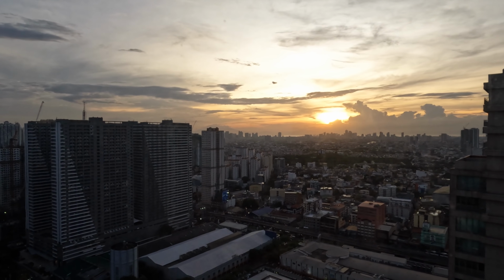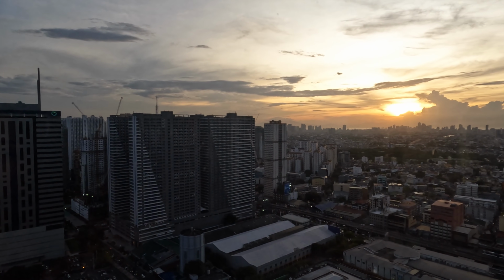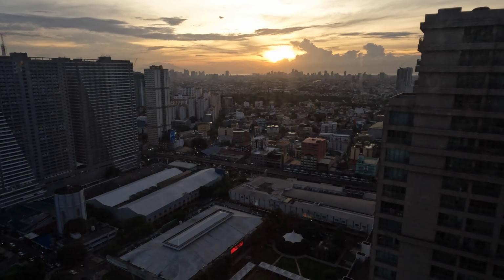So guys, inabot na kami ng gabi dito. Look at the view. Oh my gosh. But can you imagine at night, all of this will be lit up. It's really accessible to the public transportation system, like the LRT or MRT.